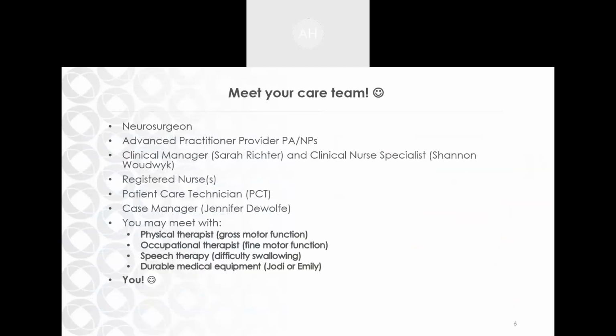Your care team will consist of the following: your neurosurgeon, a PA or NP, a clinical manager, which is Sarah Richter, and our clinical nurse specialist, which is Shannon Woodwick, your registered nurses, patient care technicians, case manager, which is Jennifer DeWolf, and you also may meet with a physical therapist, occupational therapist, speech therapist, and the durable medical equipment therapist. Of course, you are the most important person of the care team.